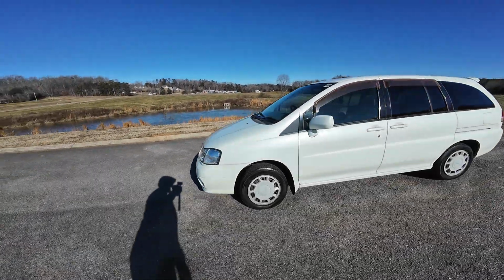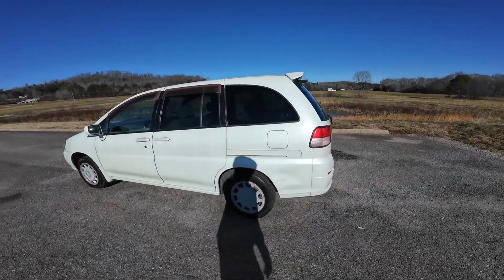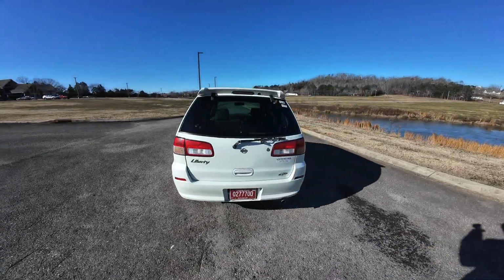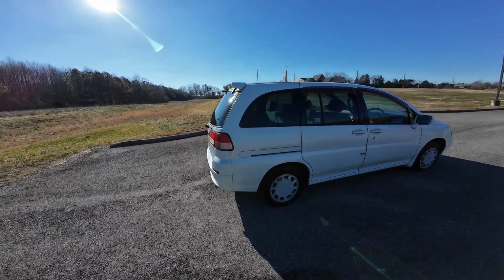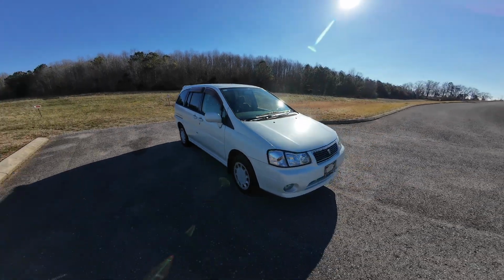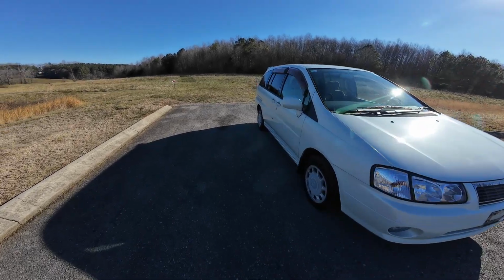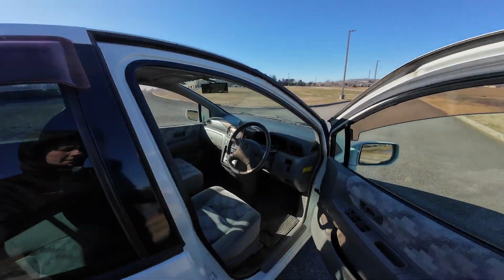It comes with 46,803 original miles. It is powered by the reliable SR20DE 2.0 liter 4-cylinder gasoline engine with an automatic transmission. It does come with 2 doors in the front, 2 rear sliding doors, and a rear hatch as well. We are going to go ahead and take a look at the interior of the vehicle.